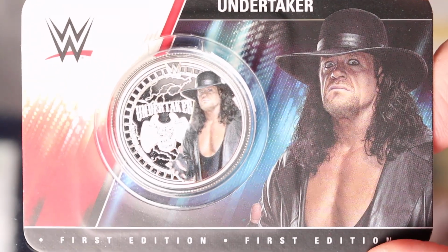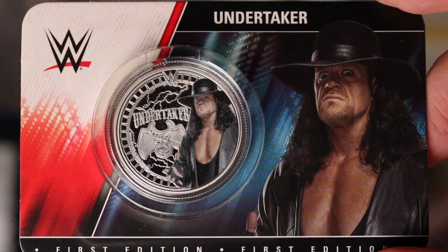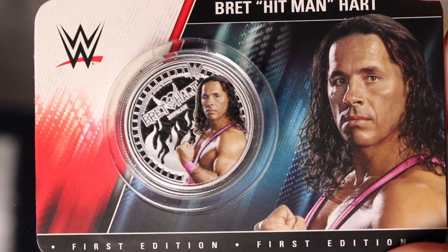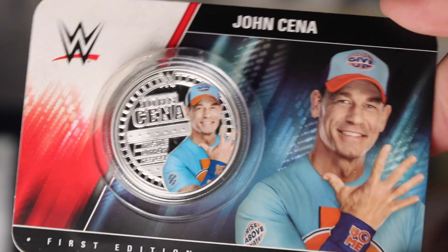Then we have The Undertaker, an absolute, and again, massive legend in the franchise, a very, very iconic character. Then Bret the Hitman Hart, if anyone knows about him, he was an absolute star back in the day. Unfortunately, his career got cut short with an injury, and he still holds on to a grudge about that to this day. So a bit of a bummer how his career ended. And then John Cena, who is still a wrestler today.